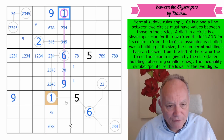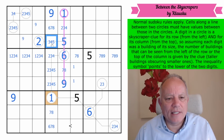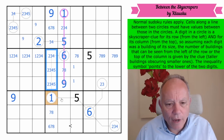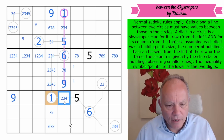The 5 in the column has to be here. Yes. That is now not a 5, obviously. These include 2 and 5, uninterestingly. Gosh, I've learned quite a lot suddenly. This is 2, 3 or 4 just by between lines rules.